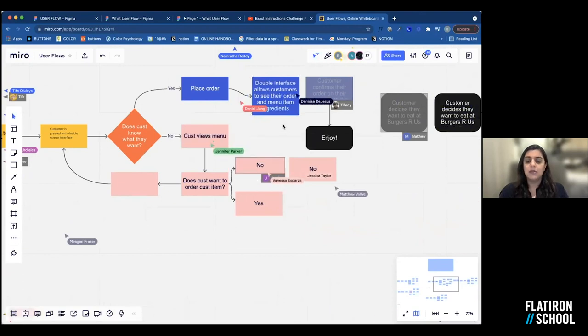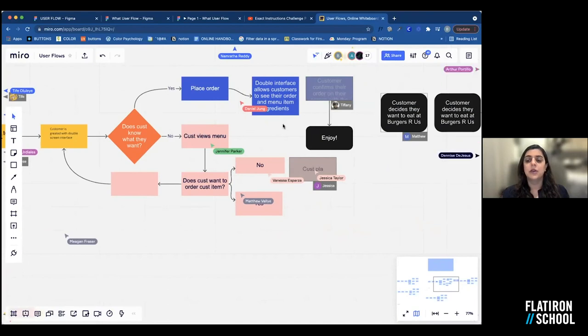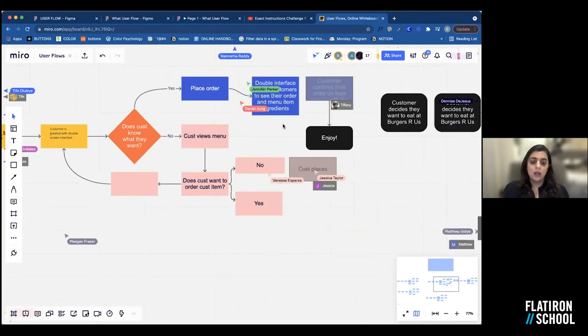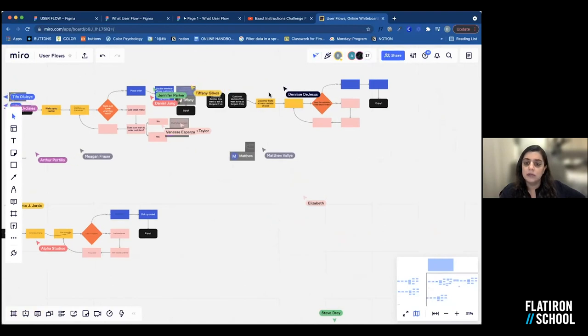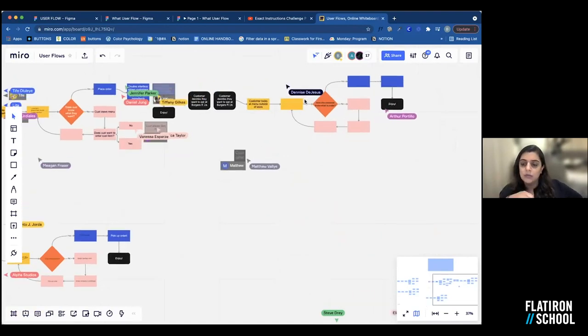And menu item ingredients. Customer confirms their order. Customer decides they want to eat at Burgers R Us. Yeah, look at that. Customers want to order a custom item. Then again, that happens. All right, you're working on it. You're thinking the right things. Break it down so there is no ambiguity.